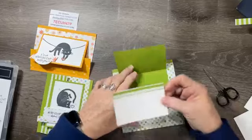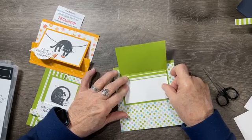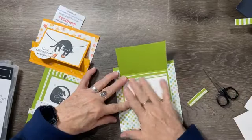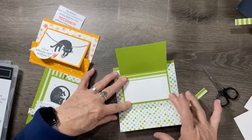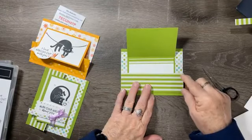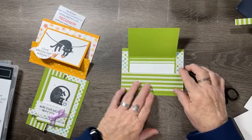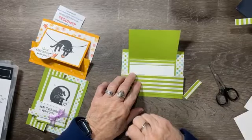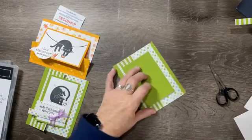So let's go ahead and open this up, and this is going to be our inside. So let's just put that down, and then that way we can write our sentiment, or we can stamp a sentiment in here if we want to. Also, this is kind of high, but if you take this and cut it down, this is 1 3/4, but cut it down to about 1 1/4. You'd take about a 1/2 inch off of there and glue the sides down, and you could have a gift card holder this way too. So that really works out nice if you want to do something like that.